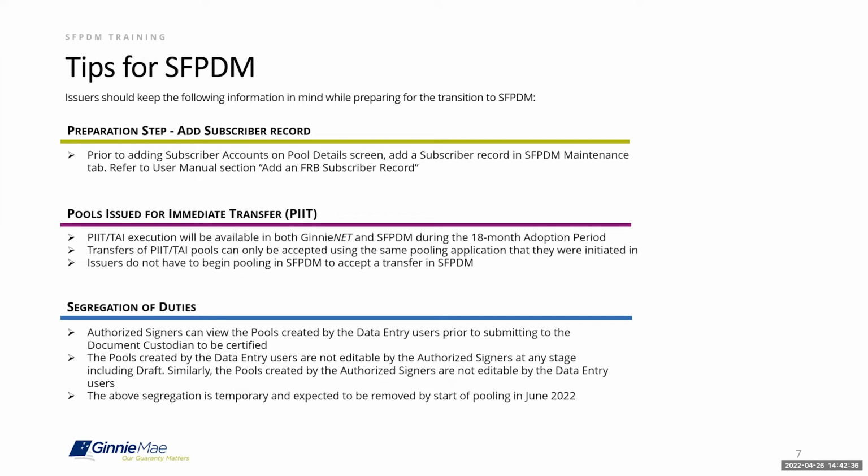So this is a temporary installment. I know this might have everybody going crazy, scratching their head, what? But this is going to go away in our next release sometime in June, so you won't have to worry about that separation of duties. I know a lot of times it affects the smaller companies because you don't have the workforce to do the separation of duties, but it's going away. But for the first part of SFPDM, that's going to be a part of the process.